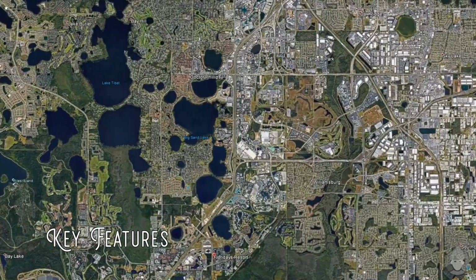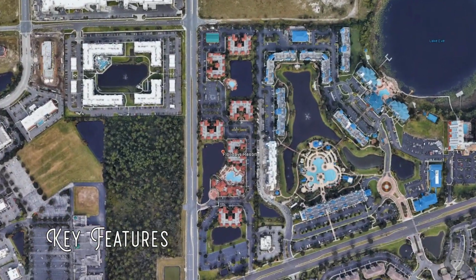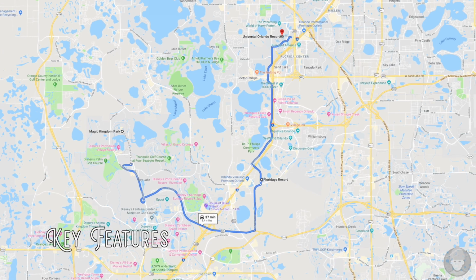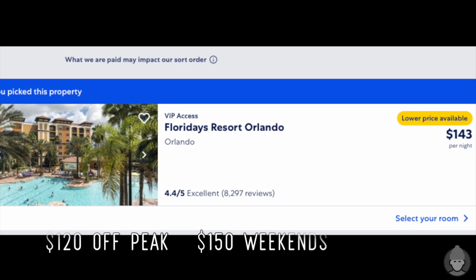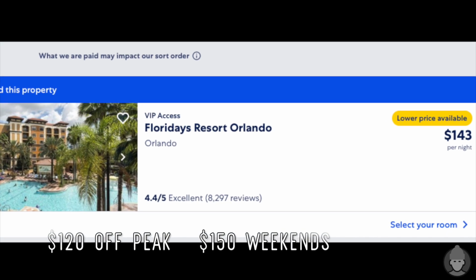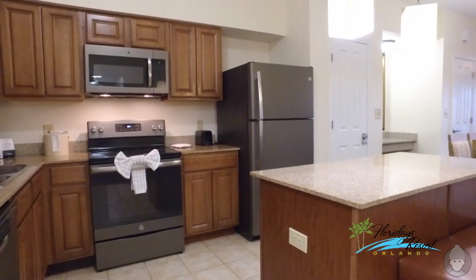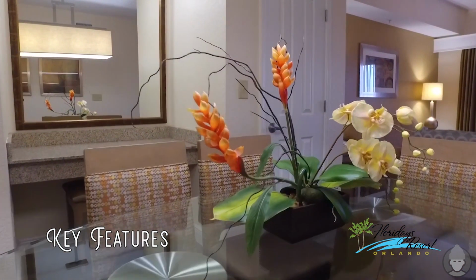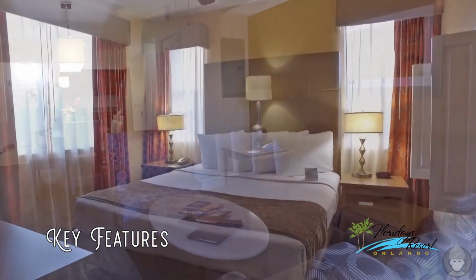So Floridays is located near the bottom of International Drive, which is roughly halfway between Disney World and the Universal Parks, and a 10-minute drive away from SeaWorld. It's priced at roughly $150 per night. This resort aims to provide its guests with a home away from home experience with a luxurious sense of spaciousness. This is definitely the main appeal and focus of this resort.